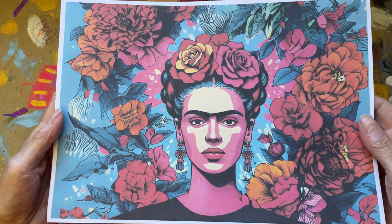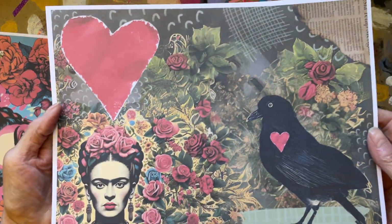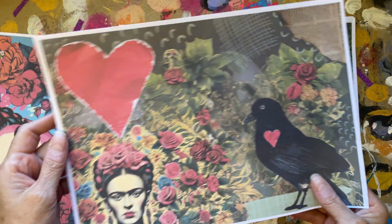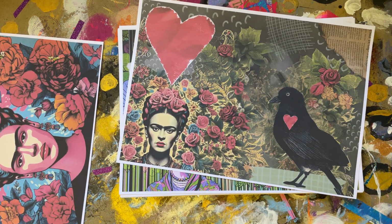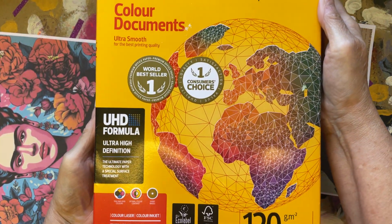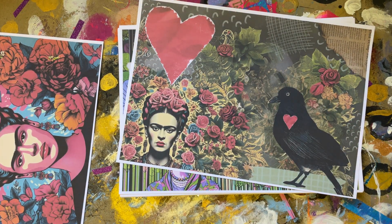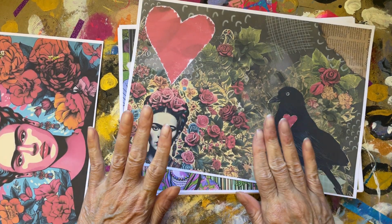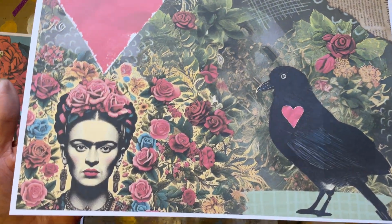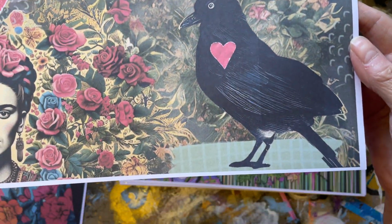So we've got Freda. She's beautiful, I love her. But it's such a lot of fun. And these are printed out on this paper. Somebody's bound to ask. Silky touch. So it's not expensive paper, and it's just on the normal setting. I haven't used the best quality, I just did normal setting, but it's not pixelated or anything. They're lovely.